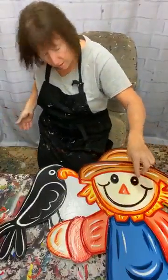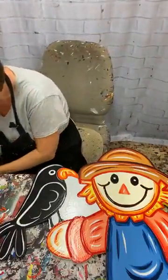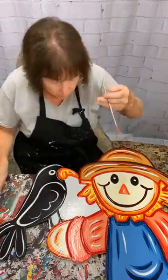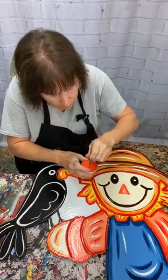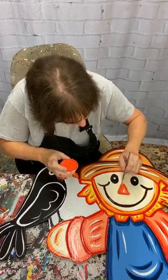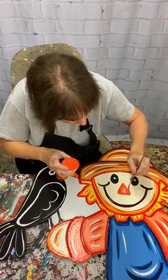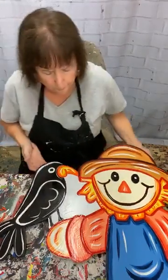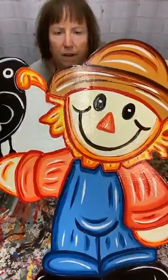Now, I just now noticed I did not outline the Scarecrow's triangular nose. So all I'm going to do is I'm going to do it in the same orange here. I'm not going to go the red orange. I'm just going to go the shading orange. Now, I like his nose better. His nose looks a little bit more defined there.